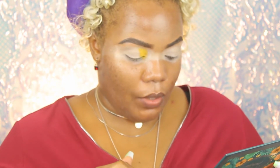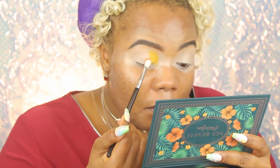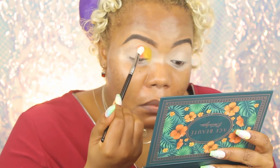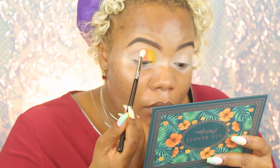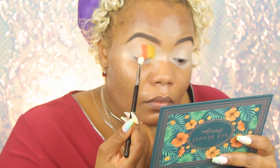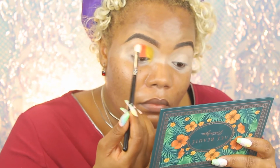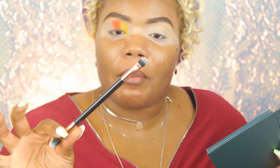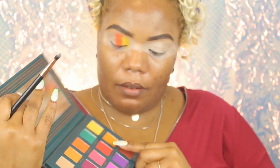This is a Sigma E25 brush that I'm going in with for the shade Vacation. No, it's not. This is a random brush. I don't remember where I got it from, but we're going to use this pack inside. So get any shader brush that you have, and we're going to use this shade.